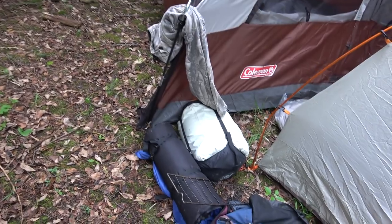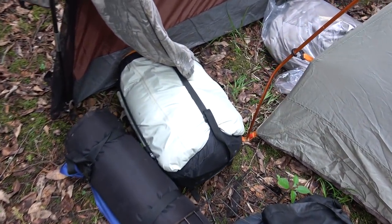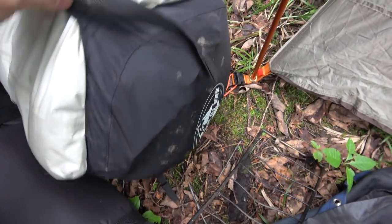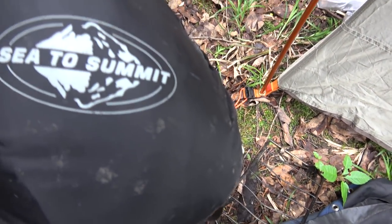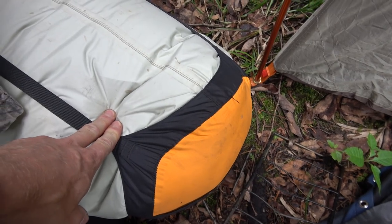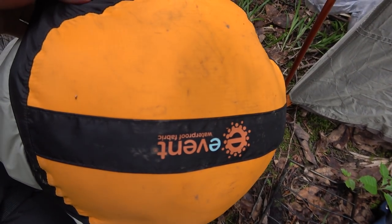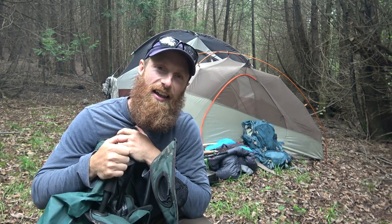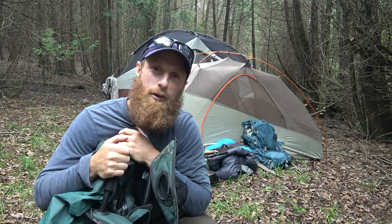That's it. So the mistake, the thing that didn't belong in this pile, should have been in the other pile, is this $50 Sea to Summit waterproof casing. It doesn't belong on there. That's 50 bucks. That should be in the other pile. Now I gotta pack everything up, bring it back home, unpack it, and put it back where it belongs in my house.